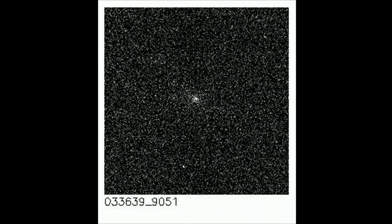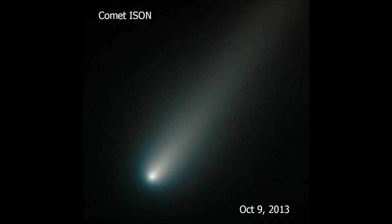All right, so was ISON breaking up? We had this paper out there saying it was going to break up. Fortunately, Hubble came through on October 9th and took this image, and we can definitively say with Hubble's resolution that Comet ISON was not breaking up. Okay, Comet ISON is held together, and you see this beautiful picture.